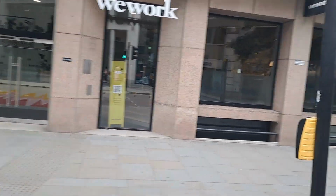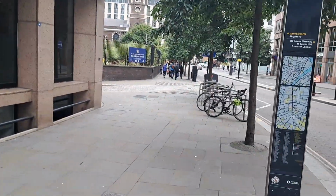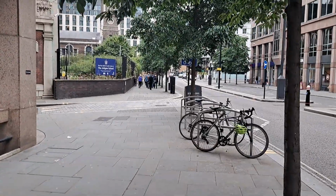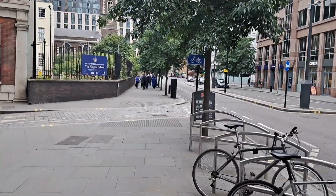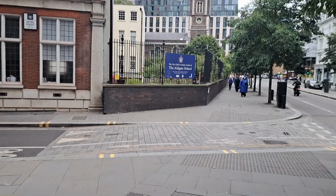And what I now propose to do is walk along the north side of Aldgate Street, carry on the north side into Whitechapel High Street and then into the Whitechapel Road. But before I do that, I'd just like to make a little detour here into Mitre Street.